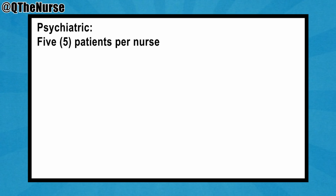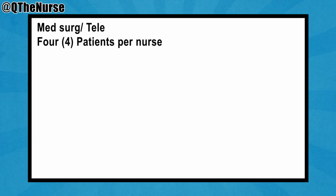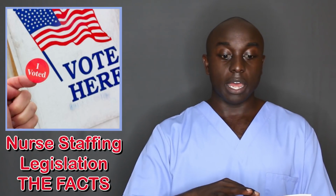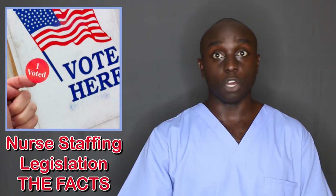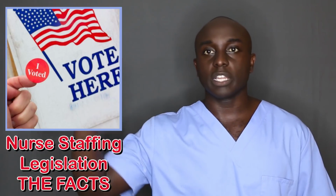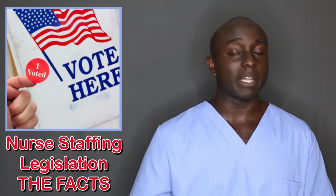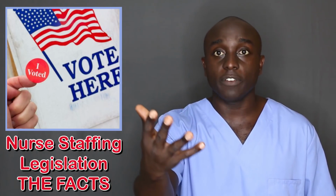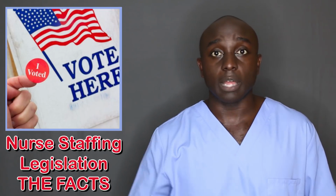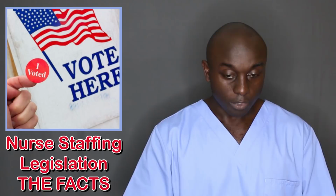Psychiatric patients, 5 is the limit. And then on med-surg and tele units, the maximum for each nurse is 4. And then observational and other treatments, and they just say other, the maximum will be 4. So all other units, if you work on the chemo floor, if you work dialysis, if you work whatever, all other floors, including med-surg and tele, the maximum amount of patients is 4. So for the majority of us nurses, our max limit will be 4. And those are the limits.